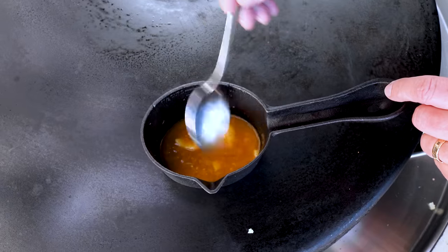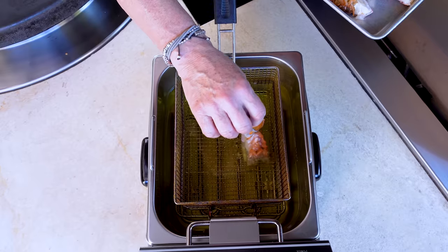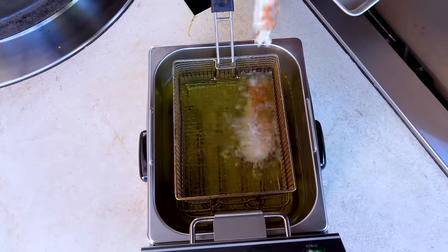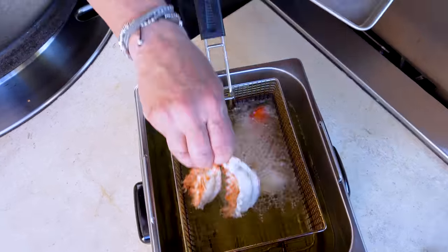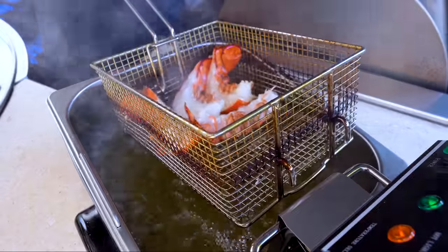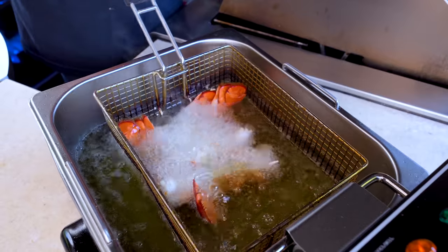Now we're ready for the lobster deep frying. And we take one of our pieces and in we go. Love this. I know it sounds like screaming, but it's not. 2 minutes, it's all they're gonna need. Don't you love it when it gets red like that?